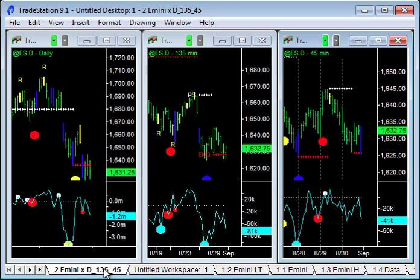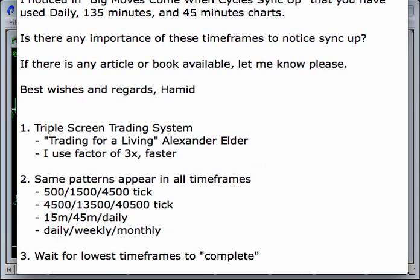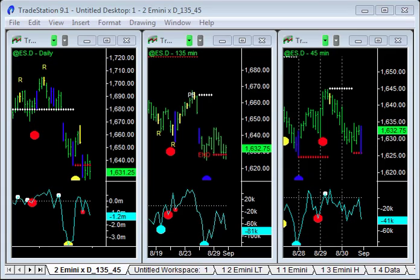So there we go. Hopefully that was helpful to you, Hamid, a response on those multiple time frames. Look for Alexander Elder's book. You'll see this in all different time frames because the markets are fractal. But you need to wait for everything to complete, for those end of trends to percolate through, to ripple through the different time frames before taking reversal trades.